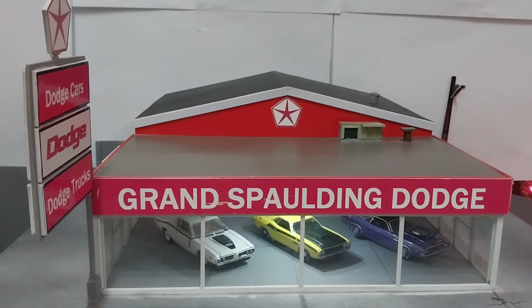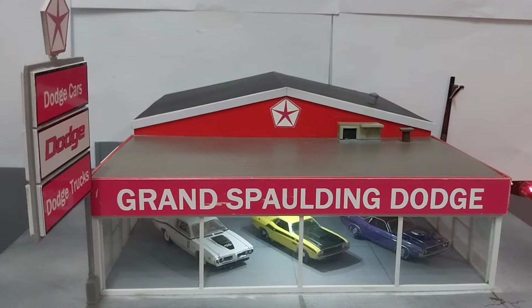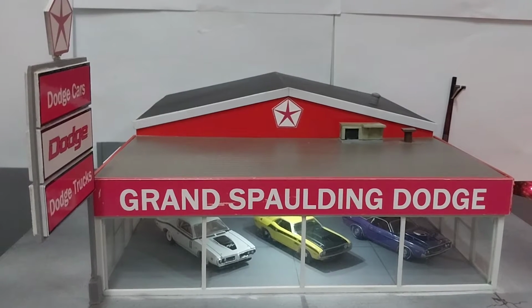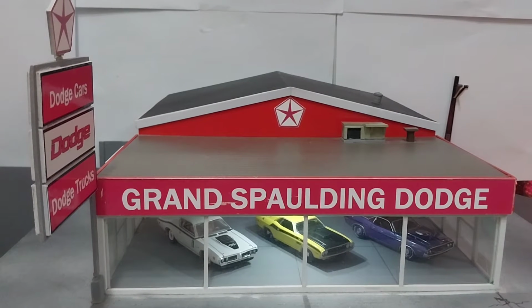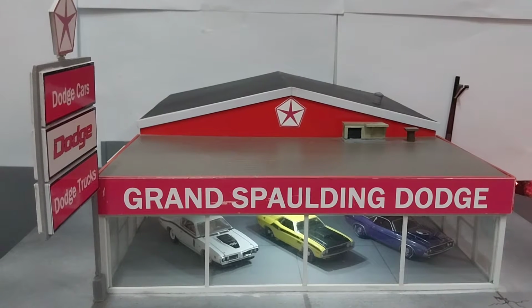Hey guys, it is Sunday evening here in the Philippines, and we are going to do an unboxing on another Mopar. That's why we brought back out Mr. Norm's Grand Spaulding Dodge dealership. And as you can see, the lights are already on in the showroom with the three beasts that we've already unboxed over the past couple of weeks. We have a '71 Charger R/T, a '70 Challenger T/A, and a '70 Challenger R/T Hemi.